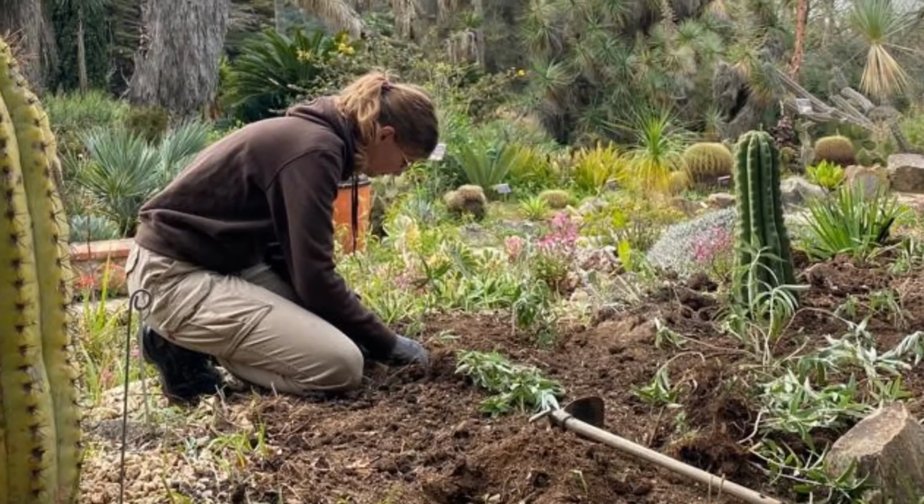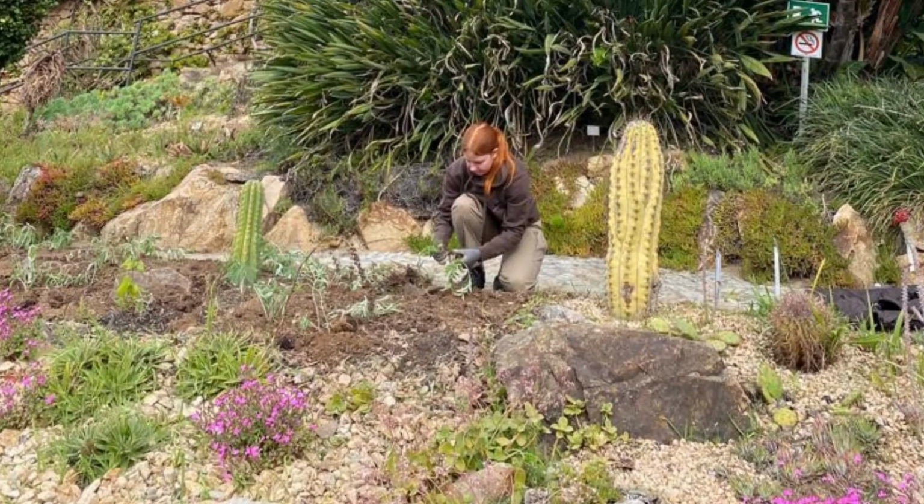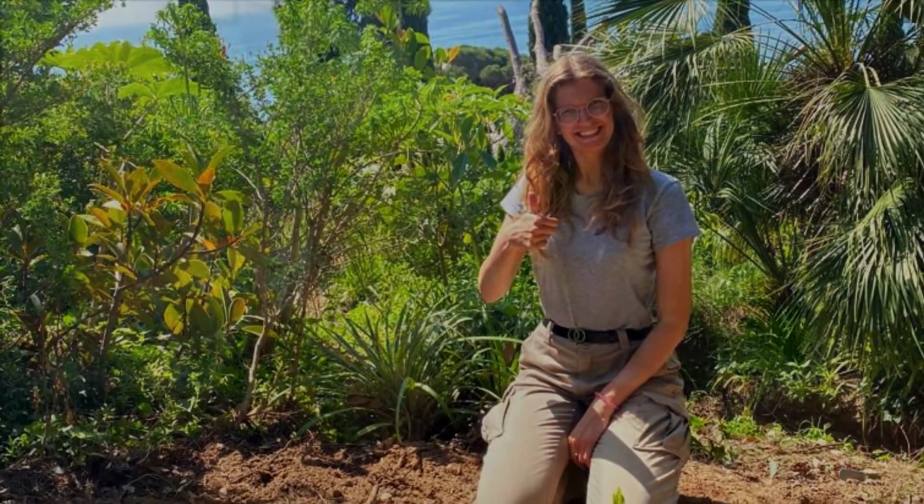in spring and summer. The seedlings are prepared beforehand in the gardener's house, and when they are big enough to be potted, we pot them and we wait until they grow some roots, and then we could plant them into the garden.